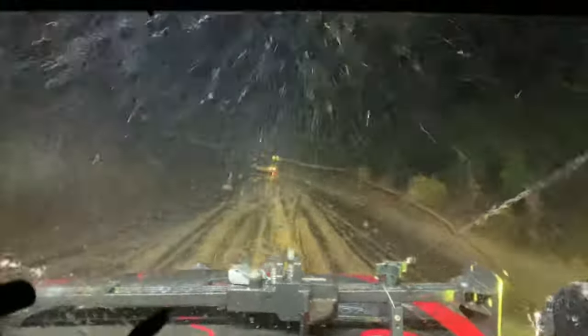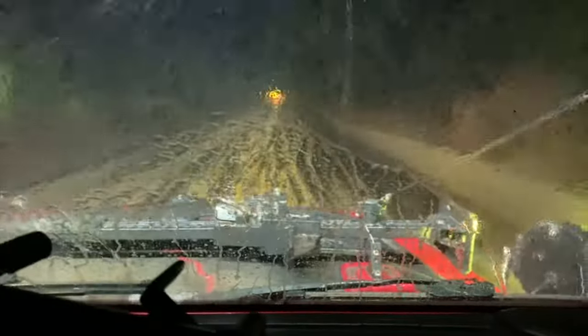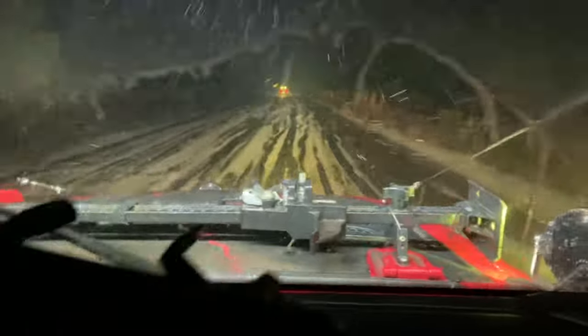But we pushed on and then shortly realized that we made a mistake and decided if we stopped, we were in trouble. Or if we slid into a ditch, we were in trouble. So the only thing we can do is bear down and stay on the throttle and not fly off the road.